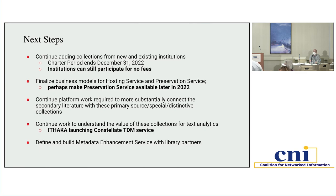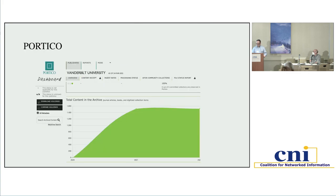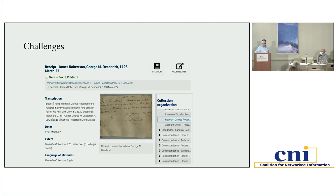I'm just curious what the screen you showed was with the Aeon link on it. Where is the Robertson thing? Which system was that coming from? But this was ArchivesSpace? I think this is ArchivesSpace, if I'm not mistaken. Yeah, I was just curious whether it was Portico or JSTOR, and how the Aeon link was working. But it's local, so it's just a local link.